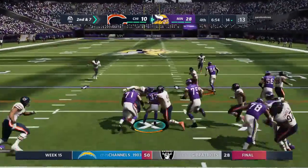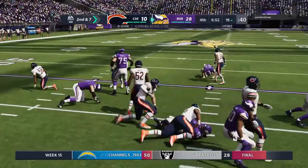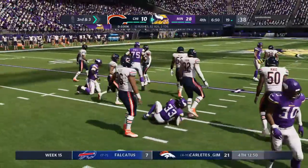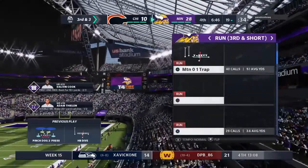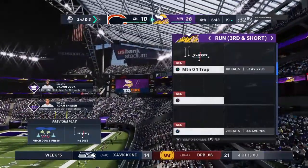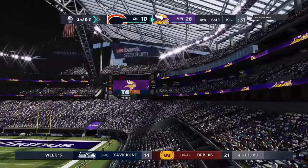They run it again with Cook. Still about 3 yards shy of a first as the 4-yard pickup brings it to 3rd down. That's it. That's what you want. Straight ahead positive gain. Just keep that clock ticking. 3rd and 3.